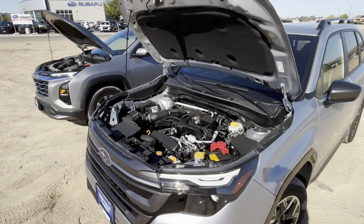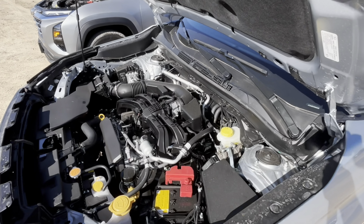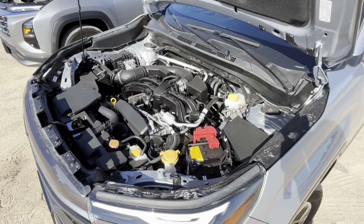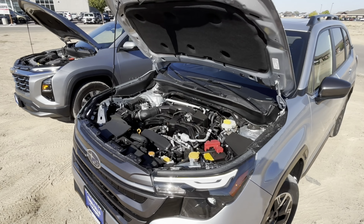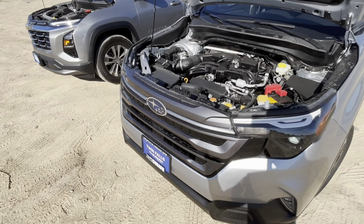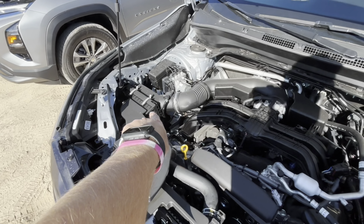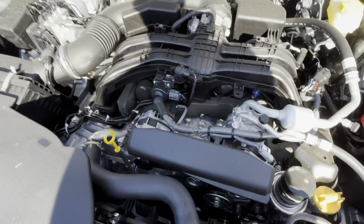We know that Subaru has basically perfected their CVT at this point, and it seems to be as reliable as any other transmission. But this is the boxer engine. It's a 2.5-liter, very refined platform. Boxers have been around for decades, and Subaru just keeps making them better, more reliable, and easier to work on. So you have induction through the grille, the air filter in the box, a little bit of baffling, the throttle body, the intake runners. The block is split right down the middle.